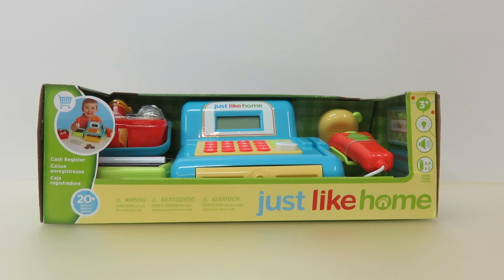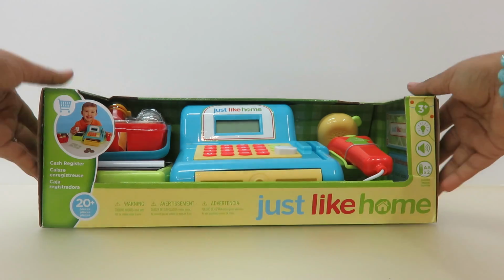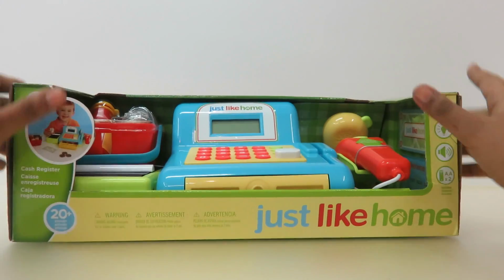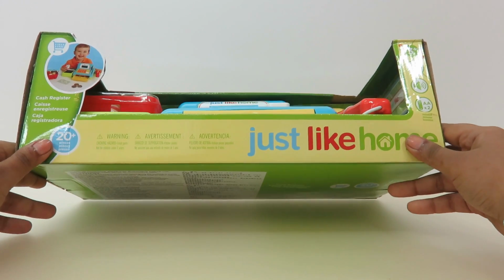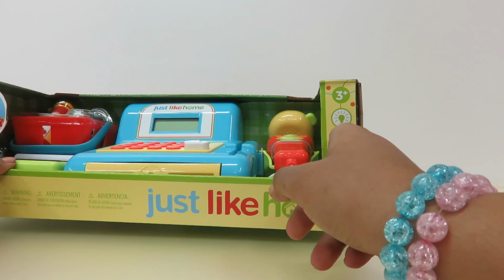Hi kids! Do you want to feel like you're just at home? Well, this new collection from Just Like Home will make you feel like you're at home. It comes with batteries, sound, and it also lights up.